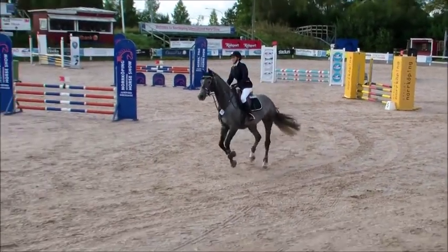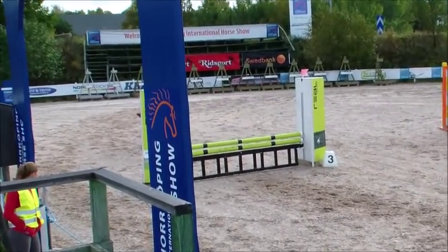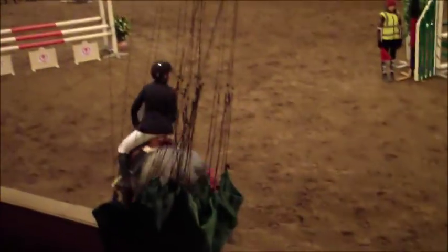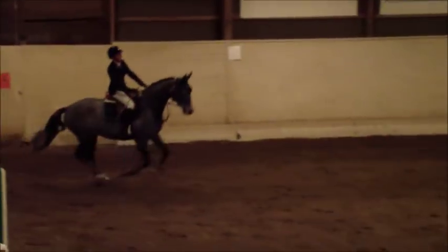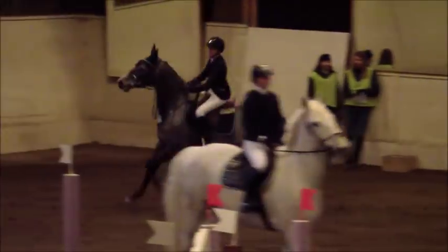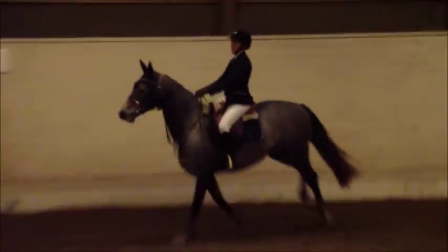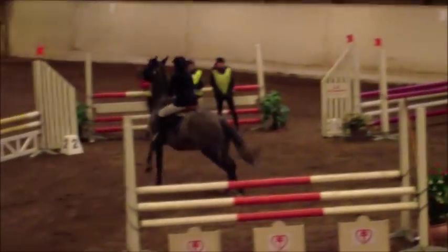No, maybe he's 6 here. He's 6, 5 or 6. I think he's 6 actually. I'm not sure. But here he's a 6-year-old, and we're still jumping the baby classes because I still couldn't turn him and he wasn't really that mature. You can see he's really like a baby horse. And that's what you get when you can't have the horse in the lorry. So we did those baby jumps, and yeah, you can see this is so typical Meatball. Tries to turn every time.